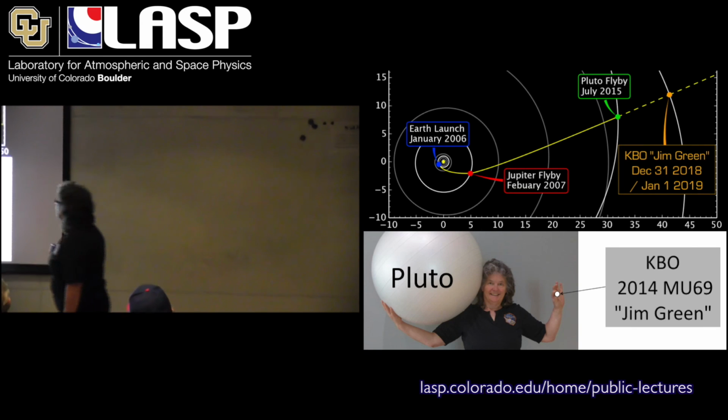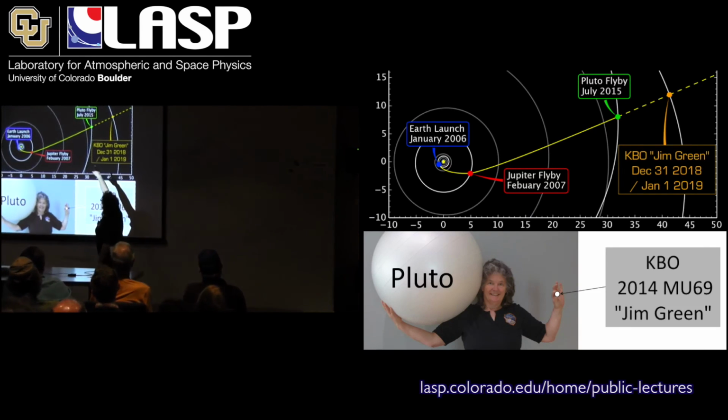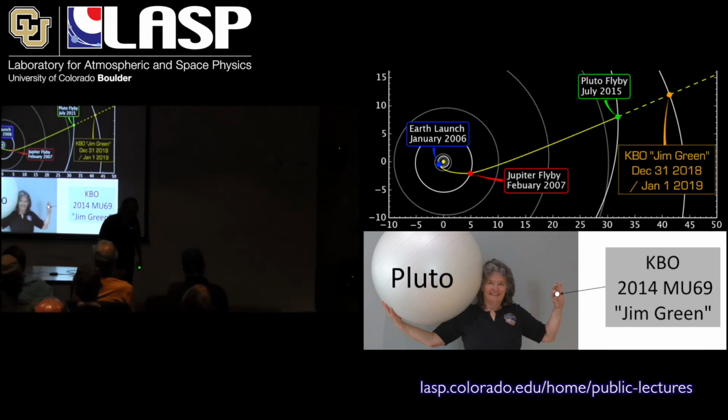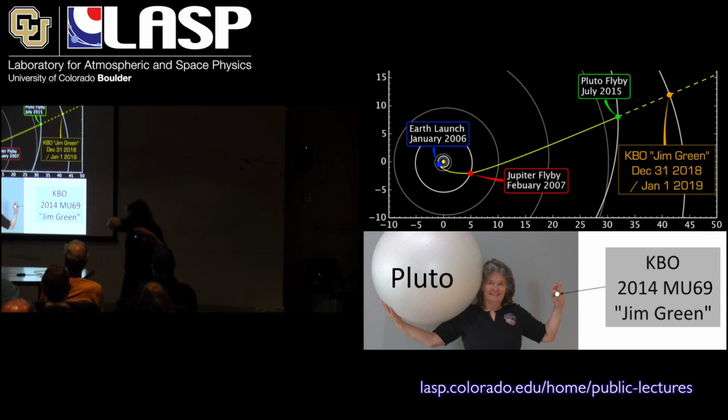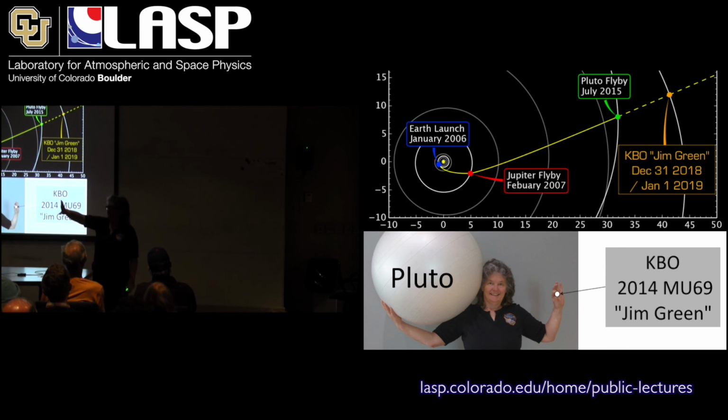Okay, so where did we go after Pluto? Well, we flew by Pluto in July 2015. We're on our way. You remember that movie I had with all the Kuiper Belt objects? Anybody know why, in the direction of Pluto and beyond and opposite, it's really hard to detect Kuiper Belt objects? Why is it hard to look in that direction? We want to see something move relative to the stars. Right now, Pluto is in the direction of the center of the galaxy. So you have stars.